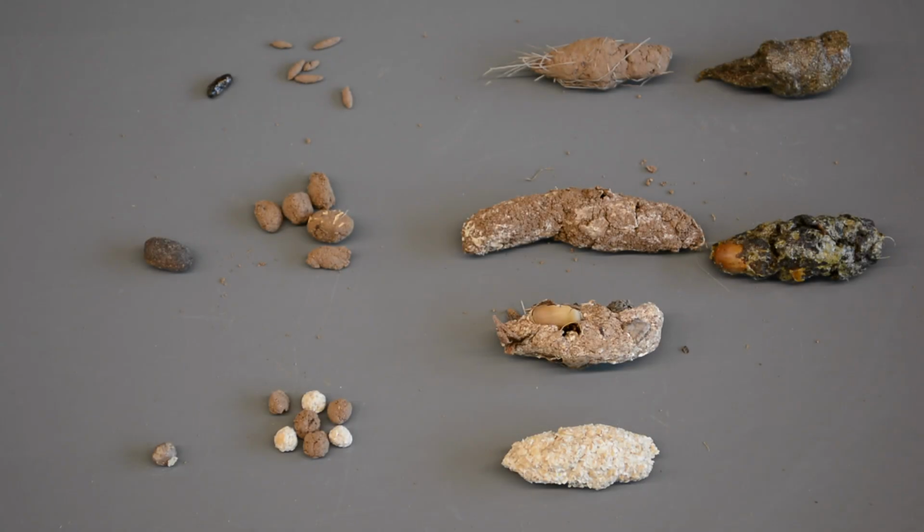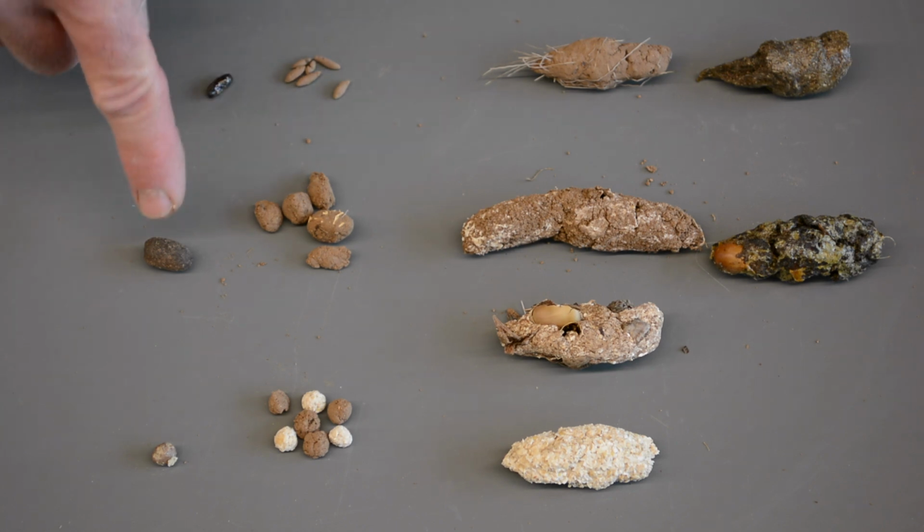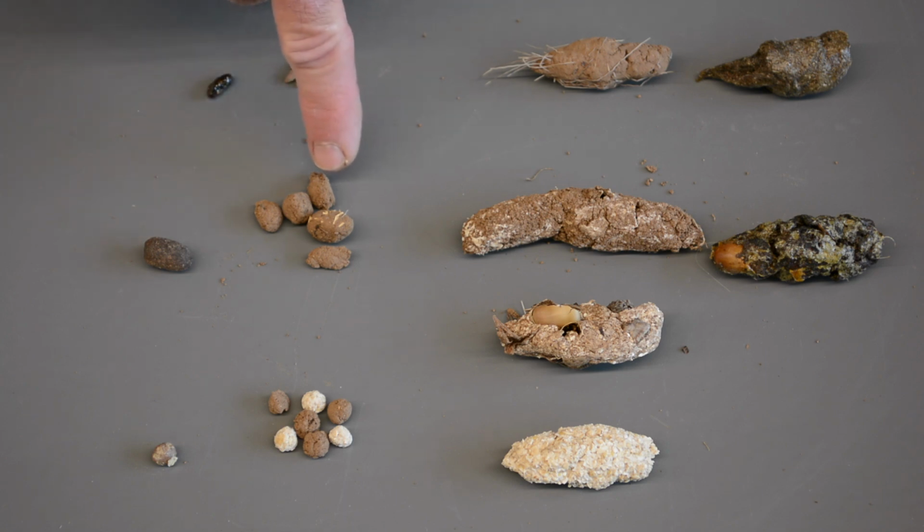All right, so here we are. Here is both some real scat and some scat that we made. So let's just go down the line. We'll start off with this one. You know what this one is? It's like rodent scat. This is the pack rat scat. And this is our mud rodent scat. Could be mouse. This one, the real deer scat. And here's our mud deer scat.